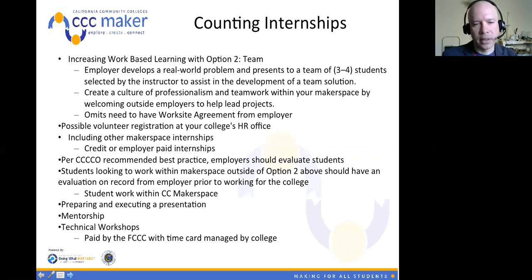in your makerspace there. So I wanted to pose these two as options to, once again, increase your opportunities to create internships within your makerspace, because both of them relate to using and leveraging your makerspace to increase that work-based learning opportunity. And I think we're within the line of what the Chancellor's Office recommended, and in the case of the employer being on campus, it will essentially avoid the work site agreement.